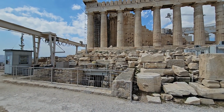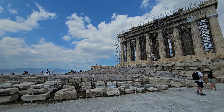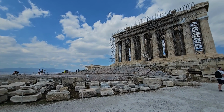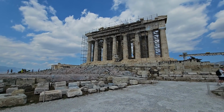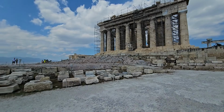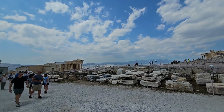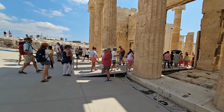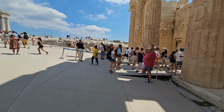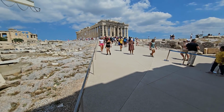utilizing modern day techniques, and a very complex site with a variety of views of the Parthenon and the rest of the Acropolis site. And the entry and exit to the site, and up the hill towards the Parthenon.